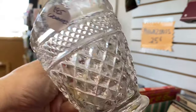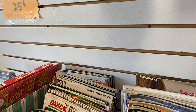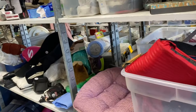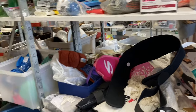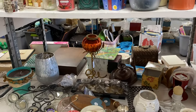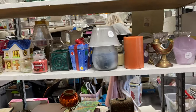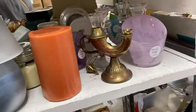Right here, a Wexford little creamer. It's a single. And again, in Dee's video, she said she always picks up the singles because she can wait and find the mate to that later on. So again, I didn't pick it up just from space wise of getting things in the suitcase, but that's something to always remember: if you find one, just go ahead and pick it up if it's for a really good price, because eventually you will find the mate.